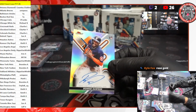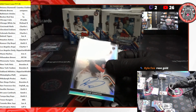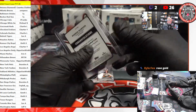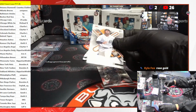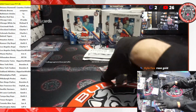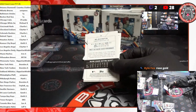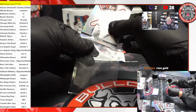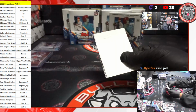A Finest auto, Ronnie Dawson. This is strange. You know, this is our fifth case of this, and I don't recall the autographs being backwards like this in the other cases. I really truly don't. Something's freaking me out, man. Joe Ryan. And that's three. I was going to say insert autographs, but the Ronnie Dawson is a base rookie auto.